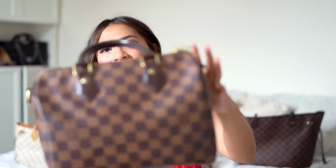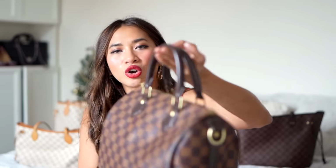The reason I want to sell this is because I actually have this one right here, and this is one of the newer bags that I bought from Louis Vuitton when I first started. I think this was my first Damier Ebene piece that I actually bought from Louis Vuitton. This is the Speedy Bandoulière size 25. I got so much wear out of this.